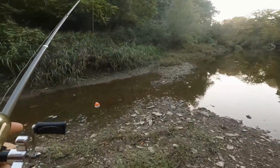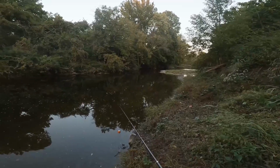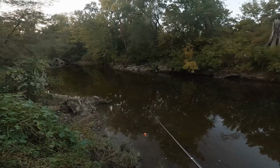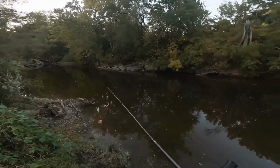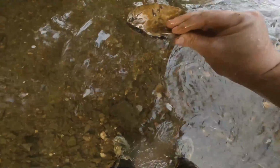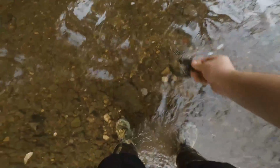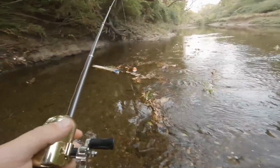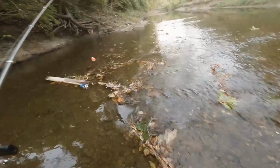Well, this is a cool little area over here. I don't see any carp anywhere, but it doesn't mean they can't be further down. Whoa, look at this. Little river clam. How about that? I was seeing some bubbles earlier coming up, and I figured if I dug down to them, that's exactly what would be down there.